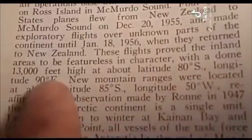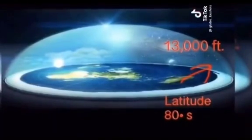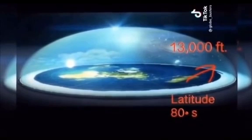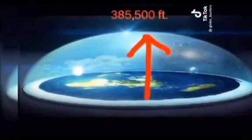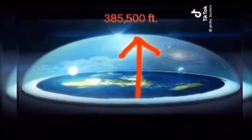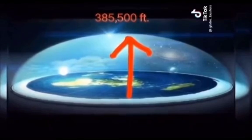Now, if this doesn't make sense to you, let me show you with an image of what a flat earth map would look like. Now, this is what a latitude 80 degrees south would look like on a flat earth map. As you can see, the dome comes down closer to you over the wall, which will be about 13,000 feet. Now, if you go back out into the center of the earth, or up the North Pole, and try to go up to the firmament with a little bit of calculation, it's going to show that it's about 385,500 feet away. It's really simple, folks.